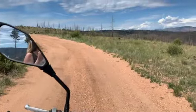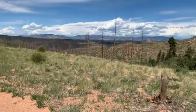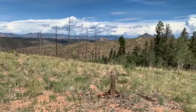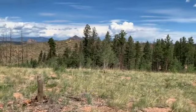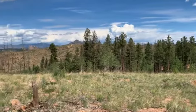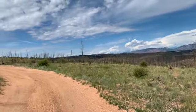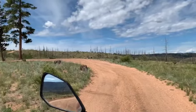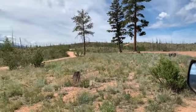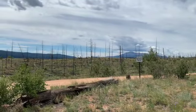So we're starting out here today on Trail 357. Look at this view. We've not started out from this point before. This is kind of coming in from the back side of this trail system, so we're getting to do something new today. So come follow along with us as we hit Trail 357 out here outside Woodland Park, Colorado.